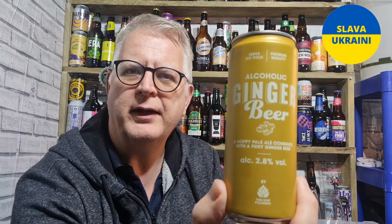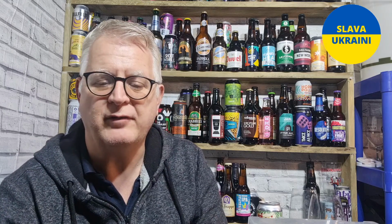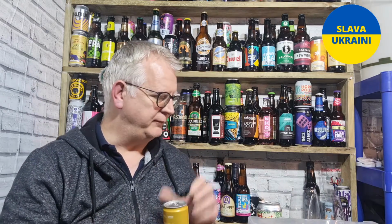Ooh, so there you go. This is just by a friend of mine. This is an alcoholic ginger beer from Aldi. It's from their Hop Foundry branded drinks. Comes at 2.8% ABV. To be fair, I'm not sure I've actually ever had an alcoholic ginger beer before, so I'm looking forward to this one. Certified cold, ice cold, premium quality, a hoppy pale ale combined with fiery ginger beer. Let's crack it open, shall we? Let's see what this is like.